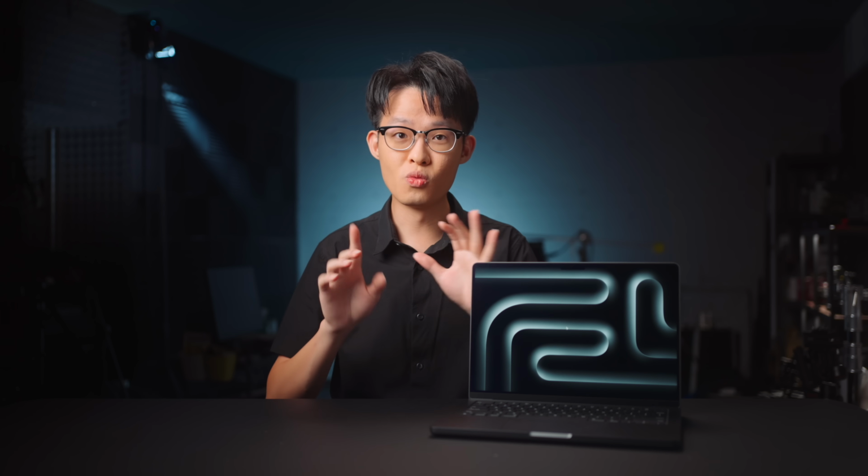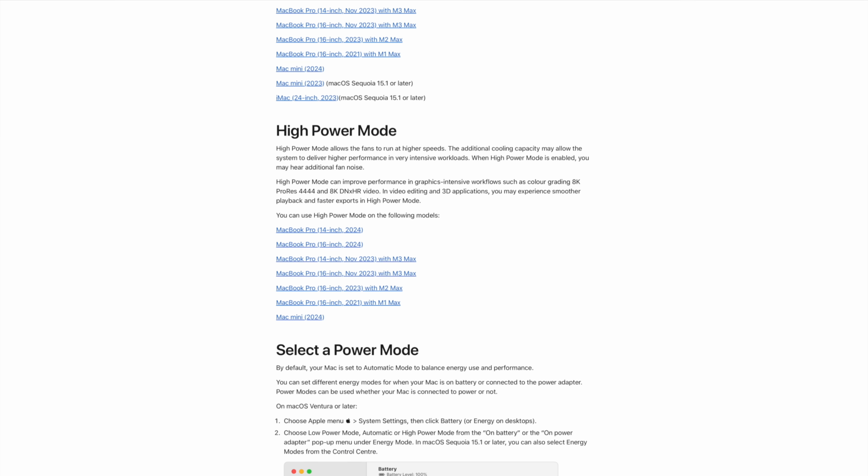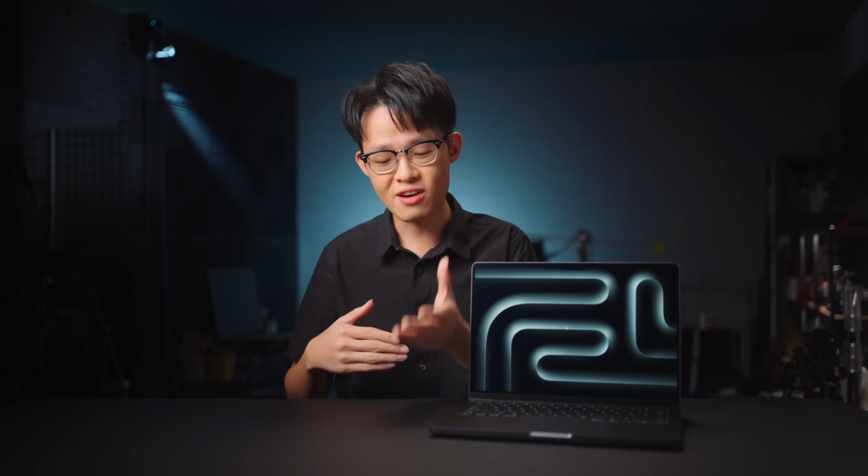There is also one performance-related feature that's being made available for the first time on the M4 Pro chips, and that's high power mode in macOS. For M1 and M2, high power mode was exclusive to the 16-inch Max configurations. For M3, it's available on both the 14 and 16-inch M3 Max, but for the first time with M4, it's available on both M4 Max and M4 Pro, 14 and 16-inch. The mode allows fans to run at faster speeds, so we can think of it as prioritizing performance over comfort.